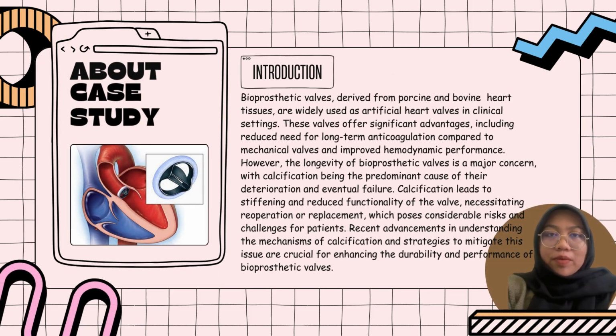Bioprosthetic valves derived from porcine and bovine heart tissues are widely used as artificial heart valves in clinical settings. These valves offer significant advantages including reduced need for long-term anticoagulation compared to mechanical valves and improved hemodynamic performance.